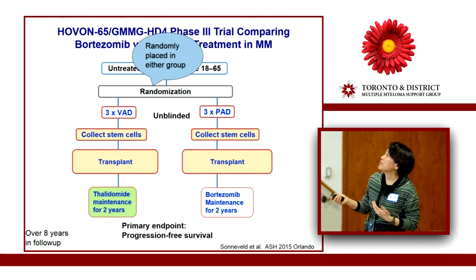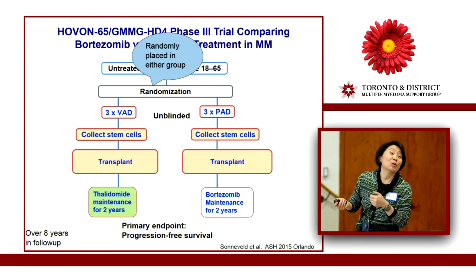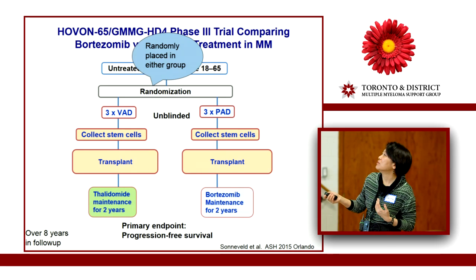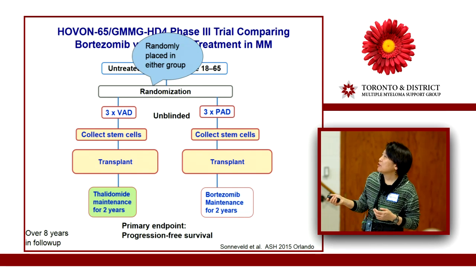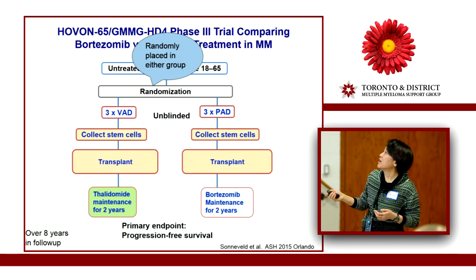So randomization means we randomly place patients into one or the other group. Usually it's done by computer. We don't usually toss a coin anymore. So you're randomized into, and this group was considered the control group. This is an old regimen we used to use. Some of you may remember way back VAD. We don't do that anymore. But then you collect stem cells, get transplanted, and thalidomide maintenance. This is the arm that was considered the experimental arm.